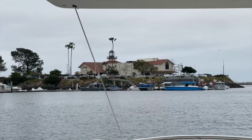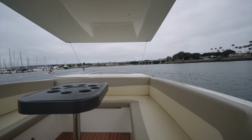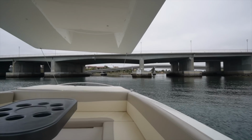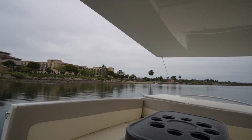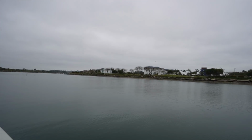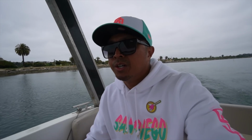To the right, under this bridge right here, is a little lagoon towards Liberty Station. I've never seen it, so let's go try it out. We're gonna go under the bridge at Harbor Drive towards Liberty Station. This right here is Liberty Station, and you got some hotels over this way. This is cool. So I honestly don't know what I'm doing, so I'm gonna just go back. This was fun.